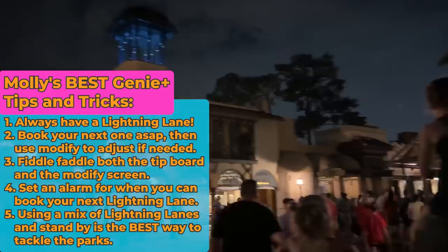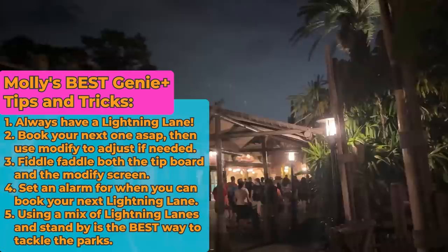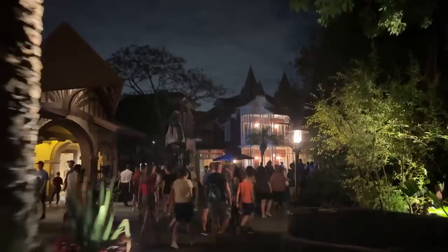Everything I've said today, everything I've shown you today, works the same for parties up to 10. The app will tell you 12, but I've talked to many cast members, including some of the developers, and they say it's actually up to 10 people. So a lot of times people will say, oh, you can only accomplish all of that because you're a single person. But I've been assured many times that is not true, and up to 10 would work the same.